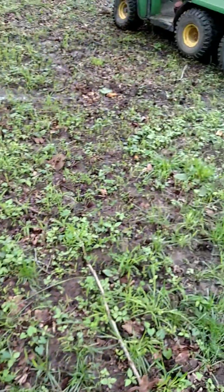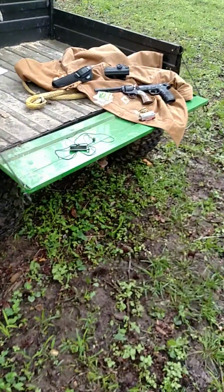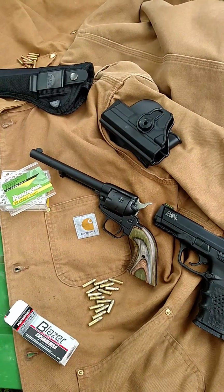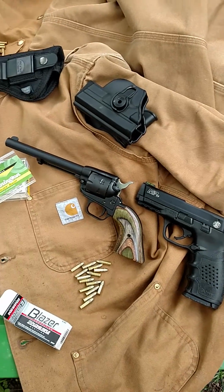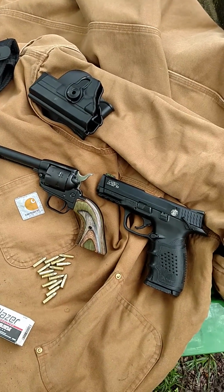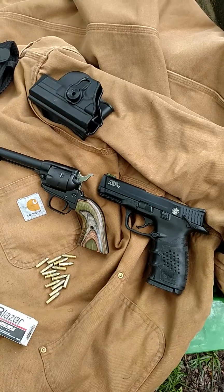But both of them are really good guns, and maybe with a little more practice, a little more shooting with the Heritage, I can get it dialed in like the other one. But they've both been good, and I highly recommend both of them. It's just kind of your choice on what you want to carry. One is definitely guaranteed to fire, and one is almost guaranteed to fire. They've both been very good. I can't complain about either one.